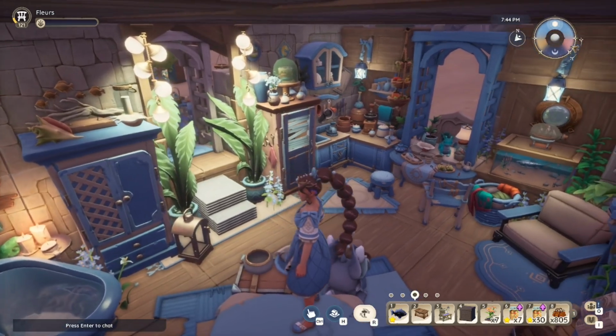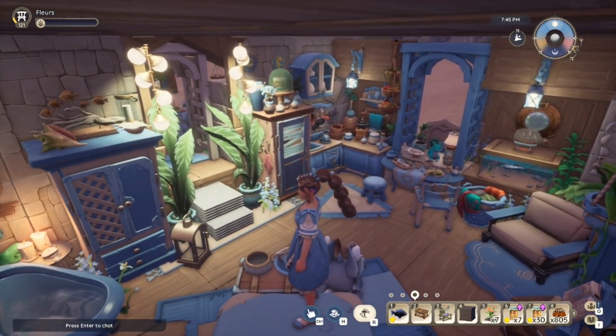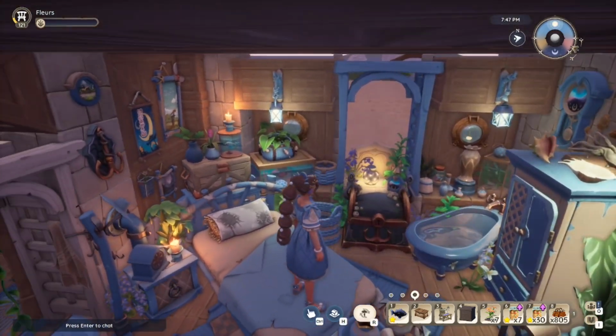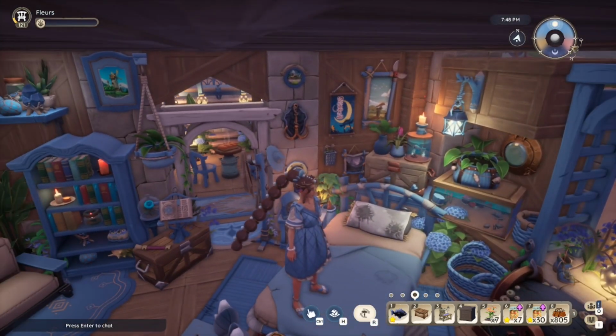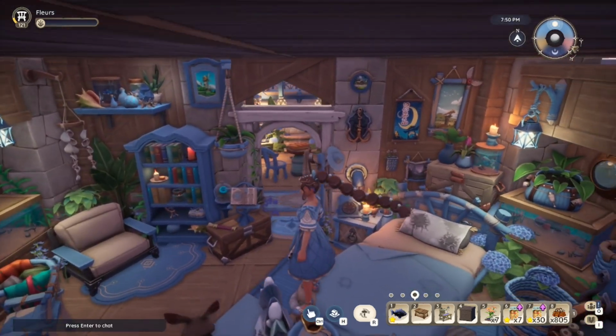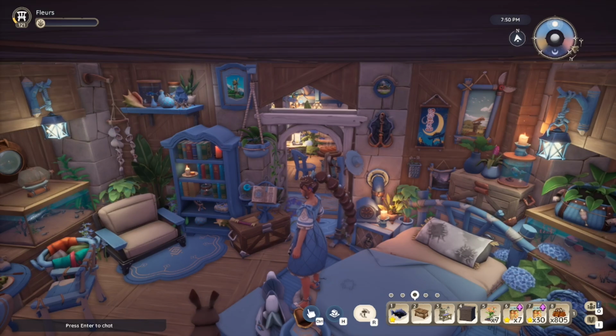And then if you just turn around here, you can get a full little view of everything. So it does feel very cute and very cozy. I think I would be happy living here. Maybe not full time, but as a little retreat by the coast, definitely.